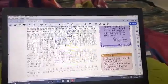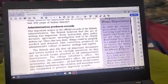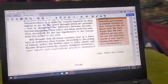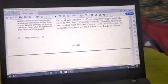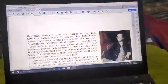So, what did we read in this chapter? Here, your chapter is finished. So, what did we read about? We read about how the dates are important. Are the dates important or not? If the dates are important, then how are they important? Okay. Then we read about colonialism.